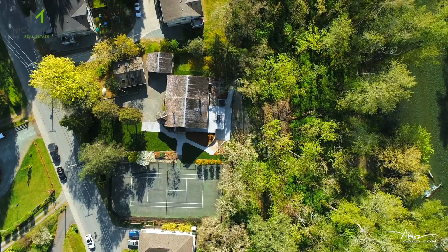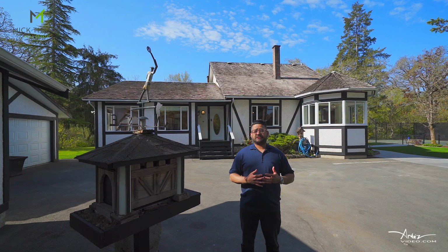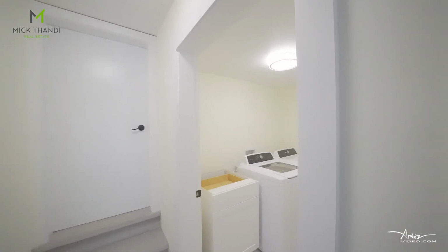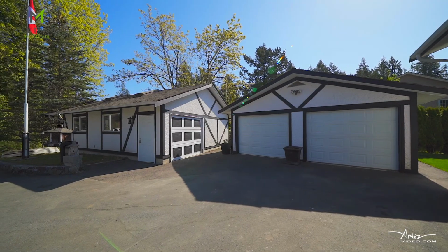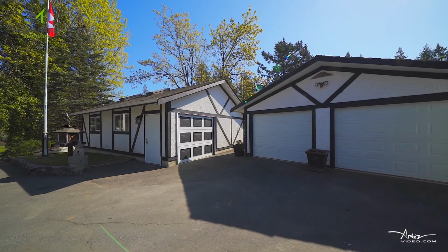Sitting on 1.6 acres, the home has been renovated. There's been many updates throughout the house: flooring, new bathrooms, new laundry room, exterior paint, interior paint. The property boasts a large double car garage, as well as a single car garage with workshop.